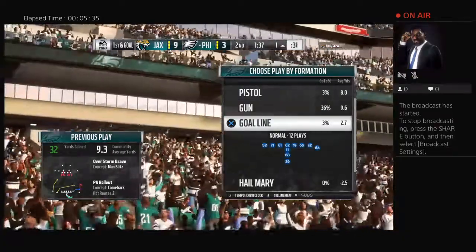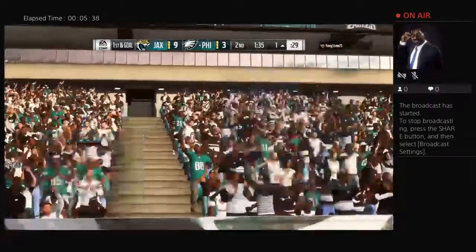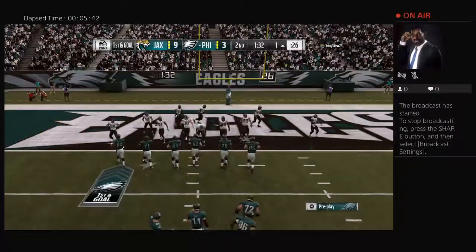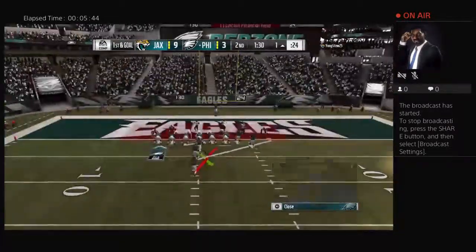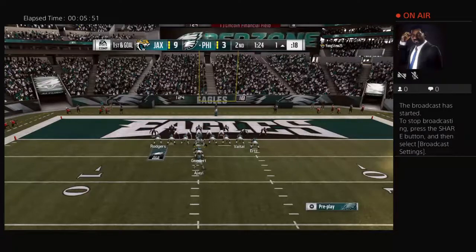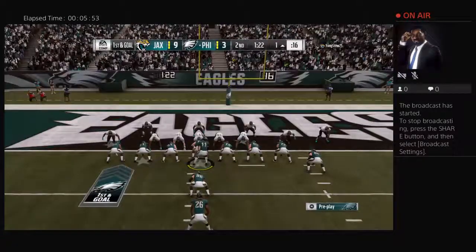Alshon Jeffery, so dangerous even when a defender's near him. He's got such a big body, ability to run, positions himself well, excellent control. And you're exactly right. Even if people are draped on him, he often comes up with the catch. He really symbolizes what people are looking for in receivers in today's NFL.